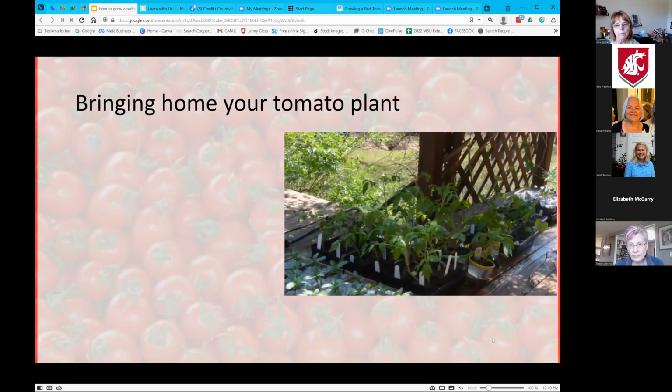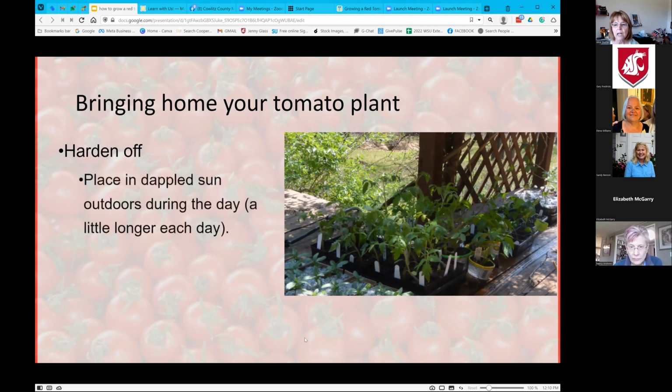When you bring home your tomatoes or any of your garden plants from the nursery or from us, make sure that you harden them off. They've got this soft little leaf. They aren't used to wind. They're not used to sun. We need to get them used to these kind of conditions. So place them in a dappled sunlight area where they can get a little bit of breeze, or a little bit of sun, and leave them out a little bit longer each day over a period of about a week. If it gets cold at night, like 41, like Gary was talking about, bring them inside or bring them into an unheated garage, something like that, or cover them very close to your house, but I would bring them in. You want them to be able to withstand sunlight and wind, but there's nothing you can do to help them get used to the cold.